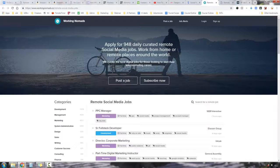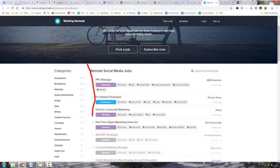Another site that you can use to find remote jobs is Working Nomads. Working Nomads is kind of a play on the words digital nomad. People who travel and work a job, not just do gigs, are oftentimes called digital nomads because they're connected to the world financially. They're connected digitally, and they're nomads. And you'll see there's not a lot of jobs here. There's some PPC coordinator, and PPC is paid advertising on social media networks.